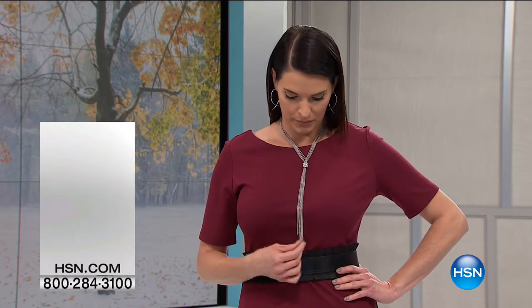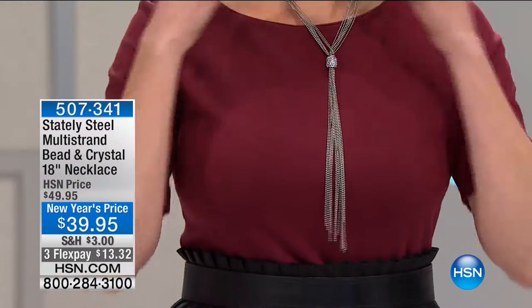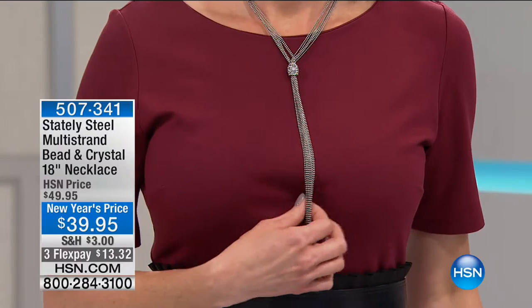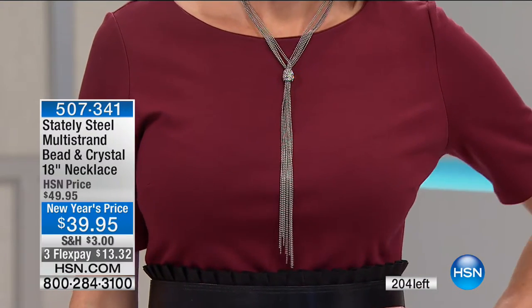Isn't that hot? Oh, I love this necklace too. This might be in my collection very, very shortly. I can totally see you wearing that. Oh, me too. Right? Multi-strand bead and crystal. It's an 18-inch drop. And a New Year's price of $39.95, three flex payments.